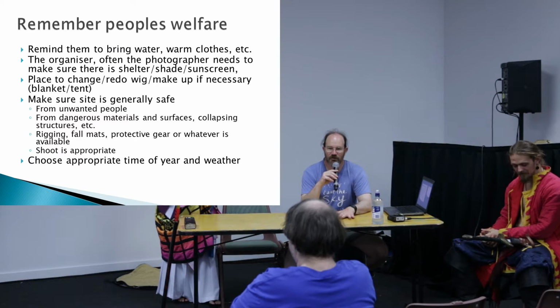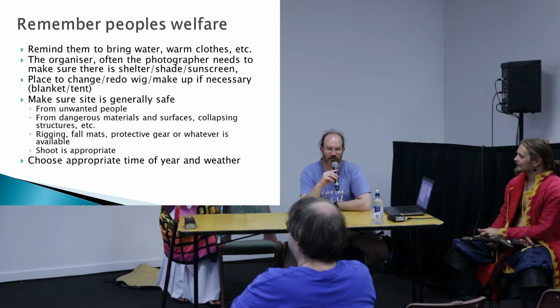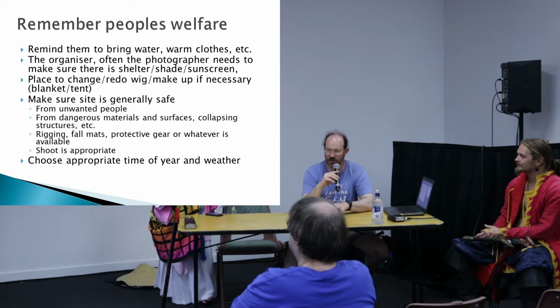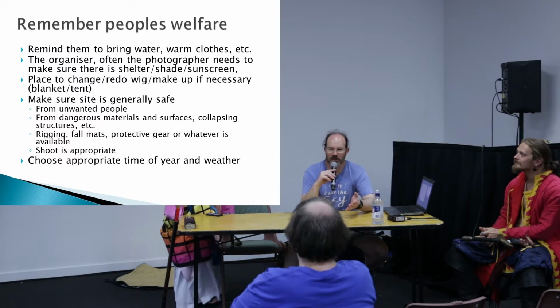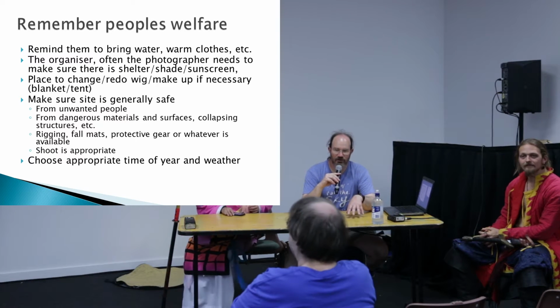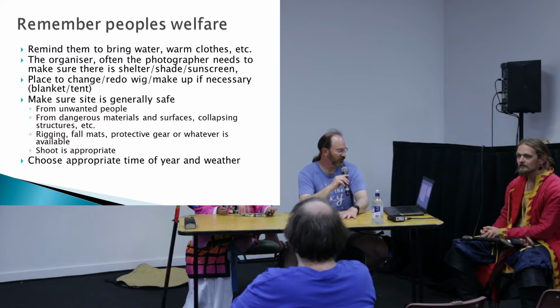Make sure that you're not shooting somewhere unsafe, whether it's because it's an abandoned building that you really shouldn't be in. I've seen people photograph in the middle of railway tracks, but also just keep an eye on the people around you. Yeah, there's not very many places in New Zealand that are that dangerous to shoot. Permission for some sites.